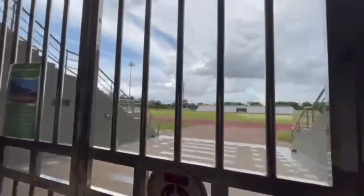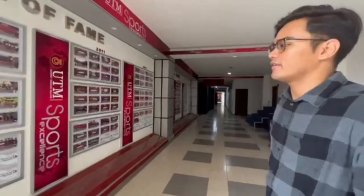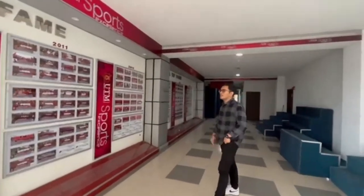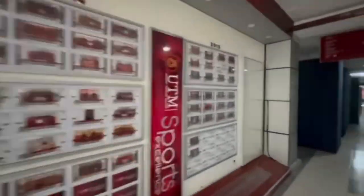So that's my opinion about the field of this stadium. So as you can see, all these pictures, the activities have been held in this stadium from 2010 until 2015. So this stadium also has various facilities available, not only the field, but there are also other rooms for various uses, such as aerobics, dining and meeting rooms. So this stadium also has a gym that can be used by the UTM residents and by the public.